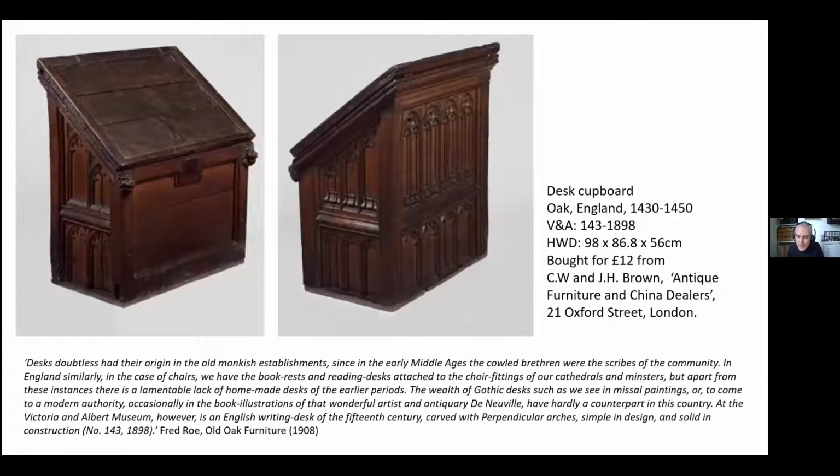Desks doubtless had their origin in the old monkish establishments, since in the early Middle Ages, the cowled brethren were the scribes of the community. In England, similarly, in the case of chairs, we have the book rests and reading rests attached to the choir fittings of our cathedrals and minsters. But apart from these instances, there is a lamentable lack of homemade desks of the earlier periods. The wealth of Gothic desks, such as we see in missal paintings, have hardly a counterpart in this country.